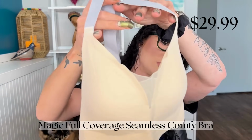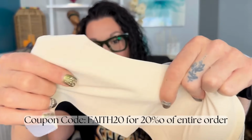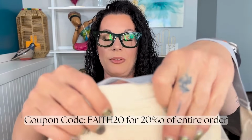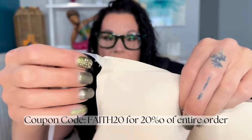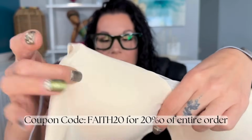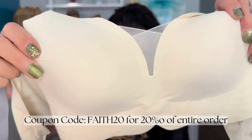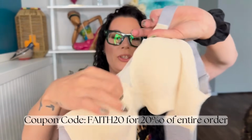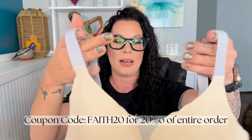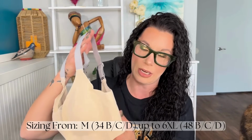It is so super smooth that it feels like butter on your skin. And it has a lot of the nice features that hold its structure and shape right here. It does have built-in padding, and it is not removable, so it is where it is and it's set where it's set. It's not going to be a hugely padded bra, but just enough to be flattering. And they specialize in bras that are seamless, and they are very seamless.